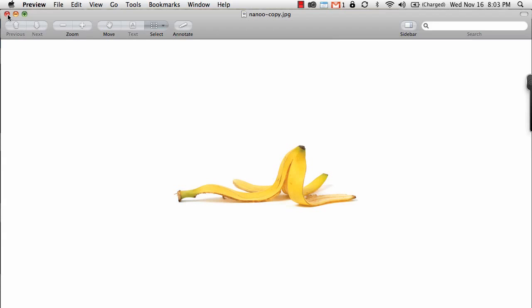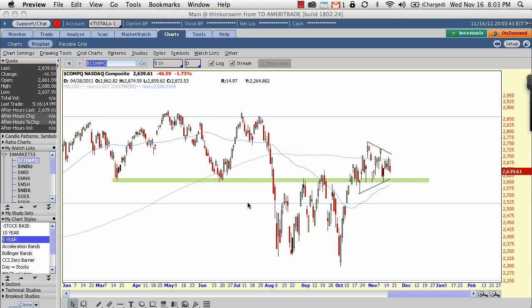So enough with the banana peel. Let's get into some of the charts as always. This is a chart of the NASDAQ, and I wanted to use this as the basis tonight for just going over some of the market stuff. I think what everyone is looking at right now is this kind of flag pattern that we've been developing over the last couple of days. And it's fairly consistent throughout most of the charts.